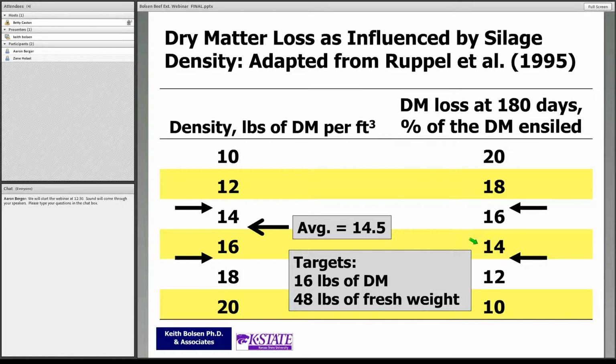Now, what's important about this table is not the true numbers, but the relationship. There are too many other interacting factors that affect dry matter loss and shrink besides density. So I can't say that at a 12-pound density, I'll have an 18% shrink. What I can say is that if I increase that density to 15, 16, or 17 pounds of dry matter per cubic foot, I'm going to reduce my dry matter loss by 4 to 6 percentage points. In other words, I'm going to be saving 80 to 120 pounds of silage as fed for every ton I ensile if I take that density up from 12 to 16.